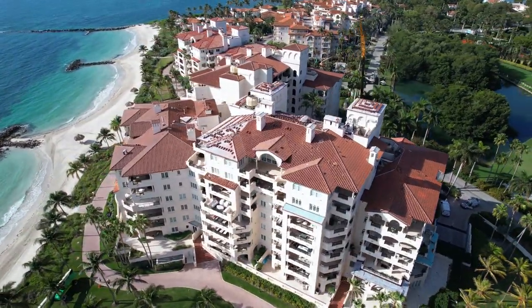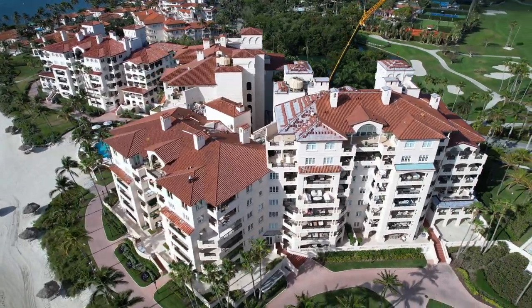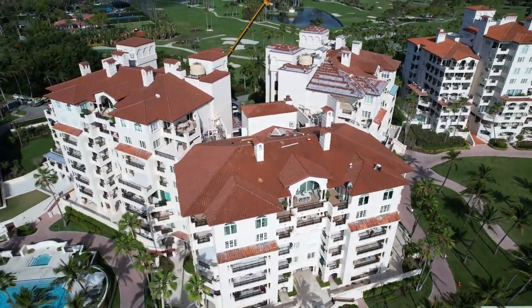Next time, hopefully I'll be able to get up in one of those high reaches. I really wanted to do that today and work on these eyebrows and check out the work going on in the eyebrows, because that's really one of the last details that I want to show of this install.